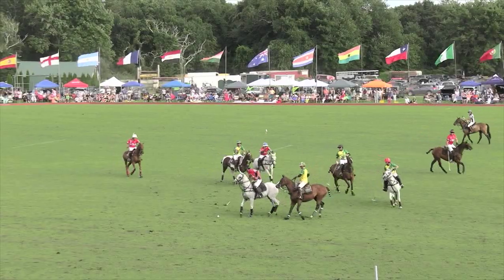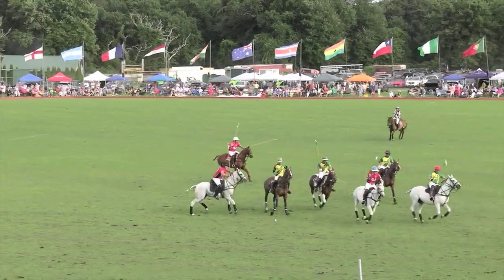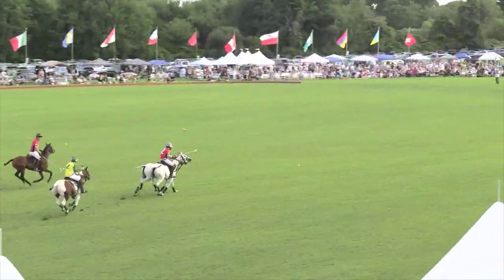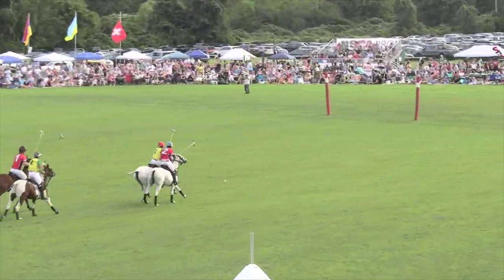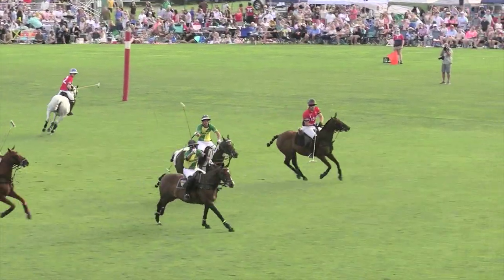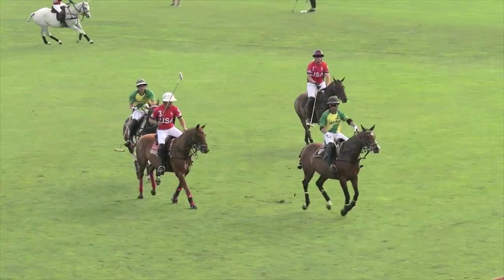Kurt and Rory fighting over it. Rory comes out better of that challenge. Rory's looking upfield. He's got a pass away. Look at this. The USA on their first attempt at goal, first attack. But Kurt Chin, brilliant defense from him. Look at that backhand. Anticipation from his brother.